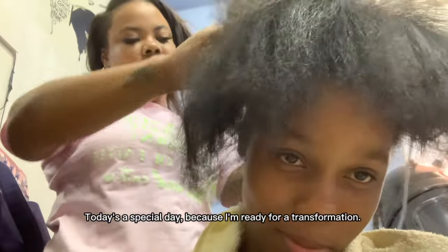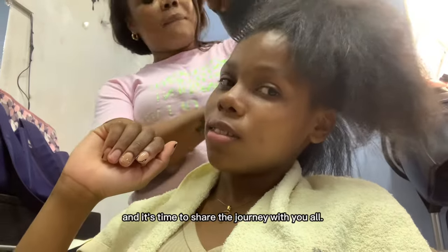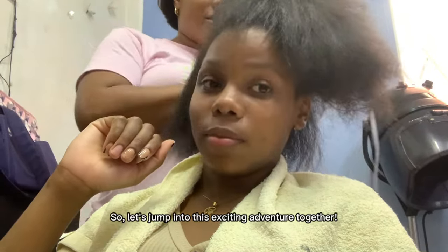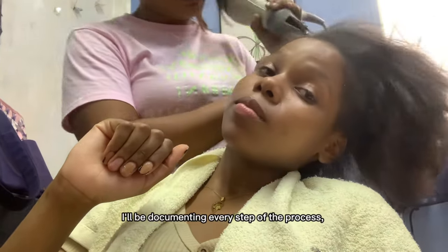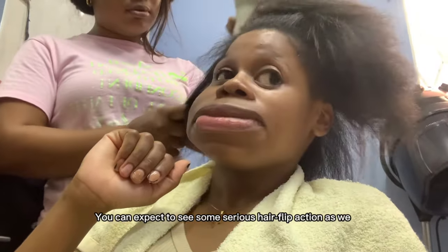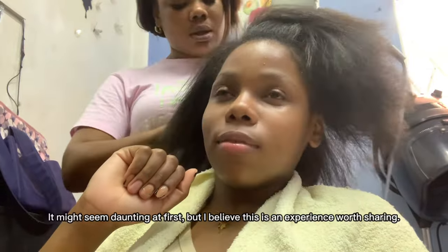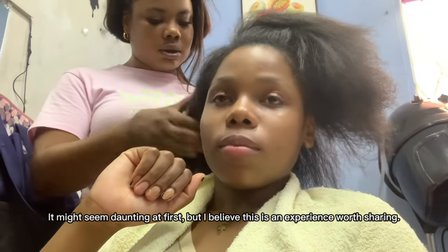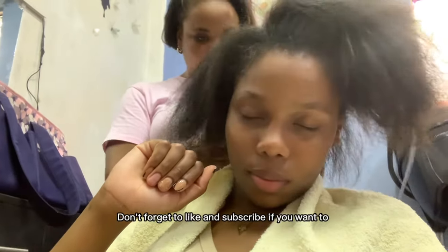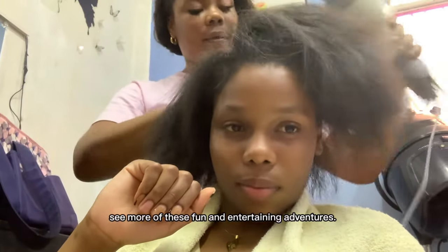Today's a special day because I'm ready for a transformation. I'm getting my hair blow-dried and styled, and it's time to share the journey with you all. Let's jump into this exciting adventure together. I'll be documenting every step of the process, from the initial wash to the final styling. You can expect to see some serious hair flip action as we take on the challenge of creating the perfect hairstyle. It might seem daunting at first, but I believe this is an experience worth sharing. Stay tuned for updates on my hair journey.